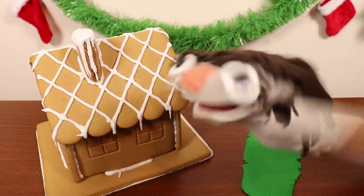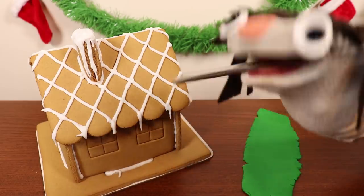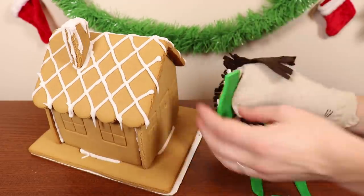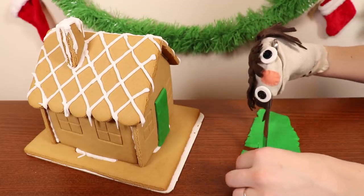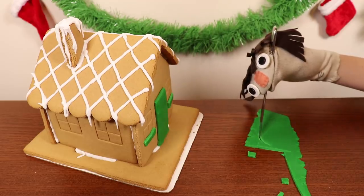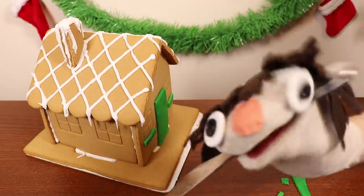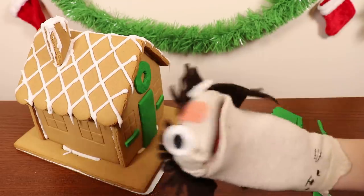I could eat it! All right, I've got my fondant all rolled out. Let's start cutting some doors and the tree or something. No, they challenged my creativity to cut a circle out. Gosh darn it, I'm wanting to cut a circle out. That's a good circle! I can't resist!